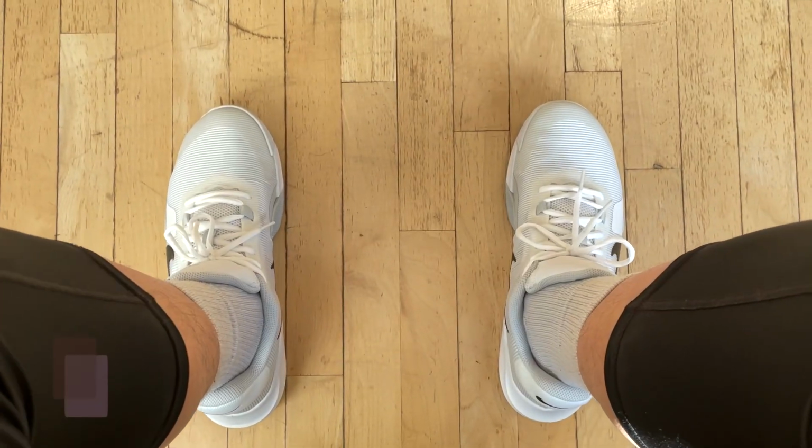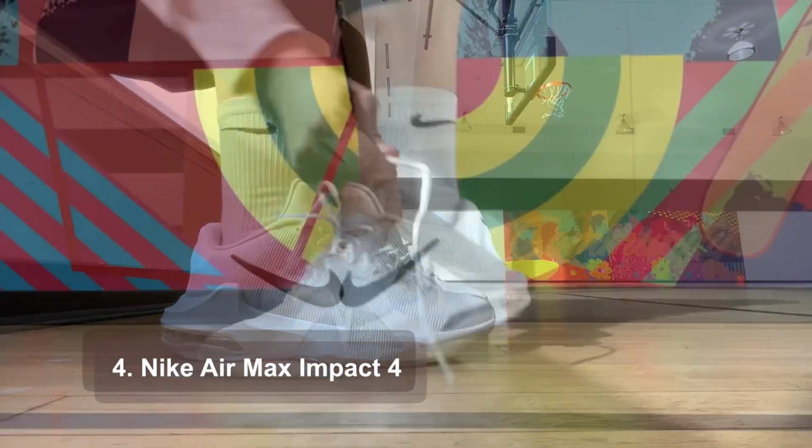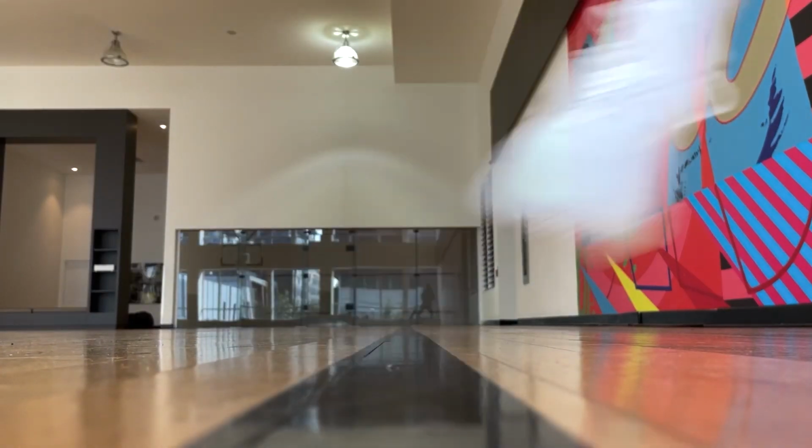Moving on to number 4, see, there are Nike basketball shoes that I think can be considered underrated, and that is the Air Max Impact 4. So some of you might think that they're just extremely similar to the previous version, and they're just a budget shoe, no athlete's name attached to it.